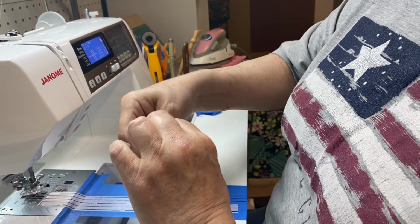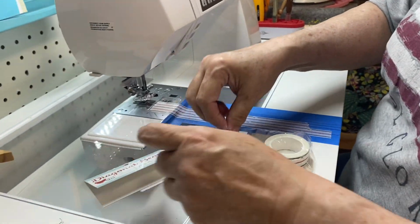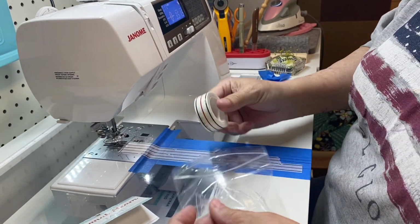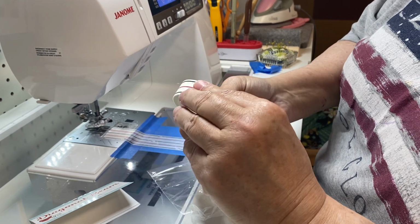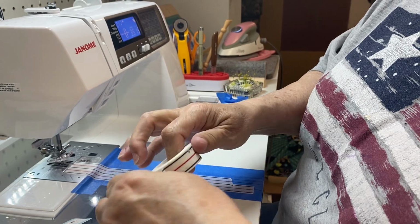Let me take that out so you can see it. Yeah, and we ordered plenty of this. Yeah, we did. We've got some coming. So that's what it looks like. It just tears off just like regular tape, like that.